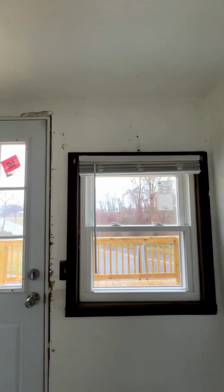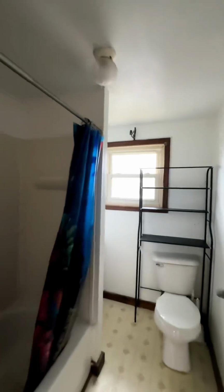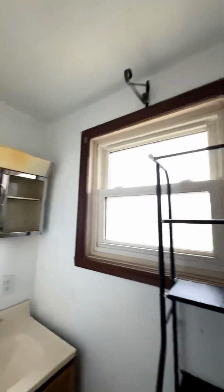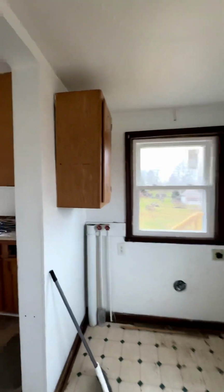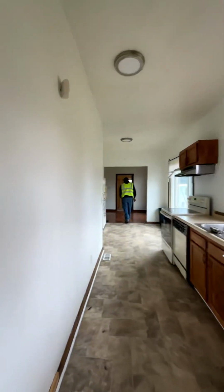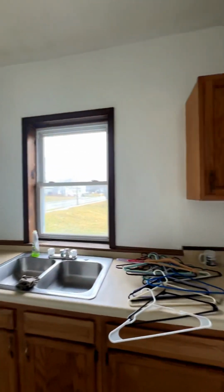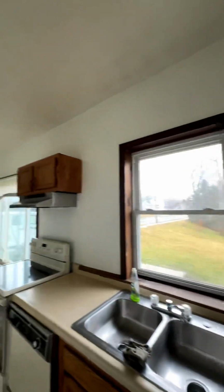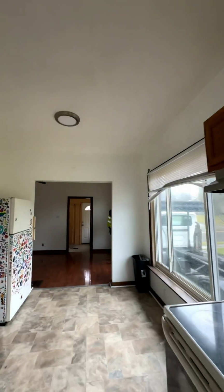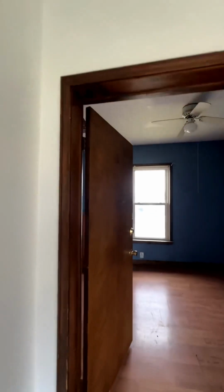Alright, so we came in the back door. Got a full bath here. Windows. Laundry area over here. Kitchen. Cabinets are in pretty good shape. Needs a new drawer. Big picture window. Floor's coming up a little bit.